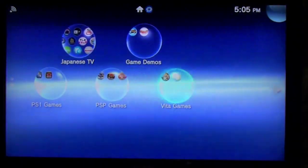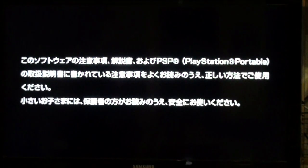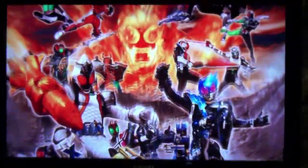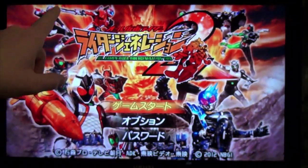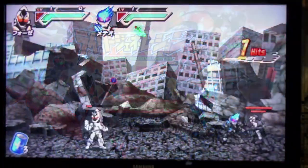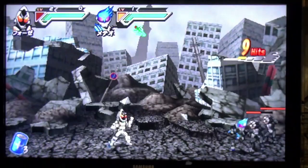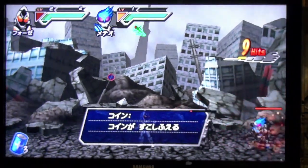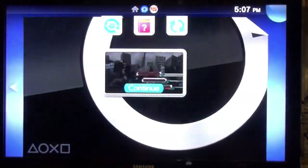Onward and upward. Let's try some more of the PSP games. Let's try Kamen Rider Forze. Here you can definitely see some of the pixelation around some of the lettering, around some of the graphic over here. Otherwise it looks pretty decent. So you get the idea there.